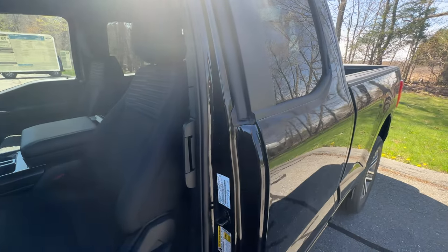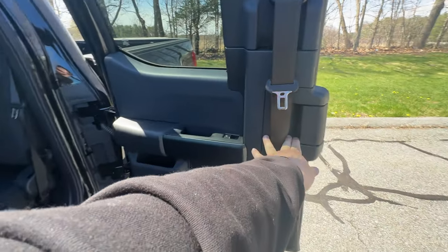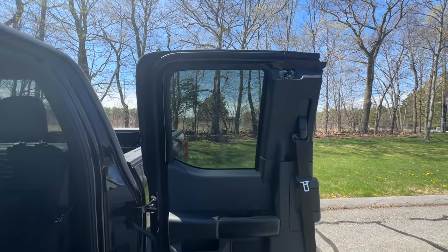Your window switches are right there, and to open up this super cab, that lever pops it right open. Looking at this back door, same thing.